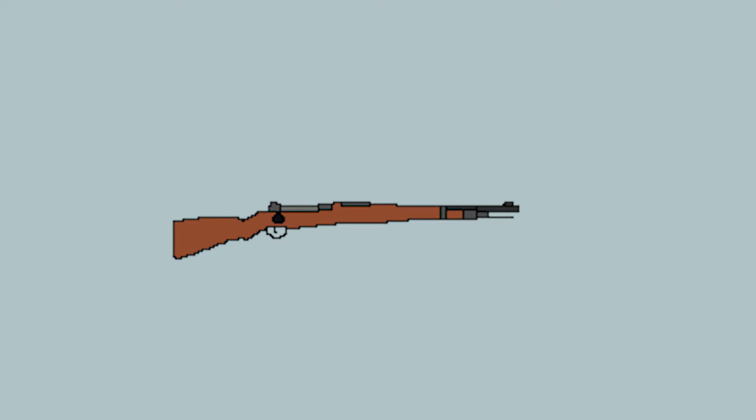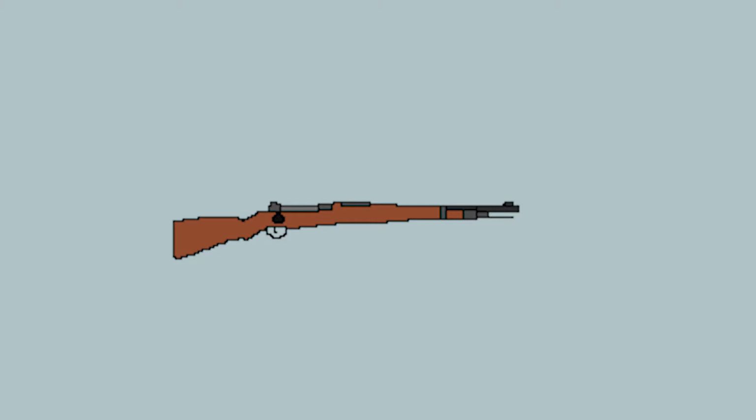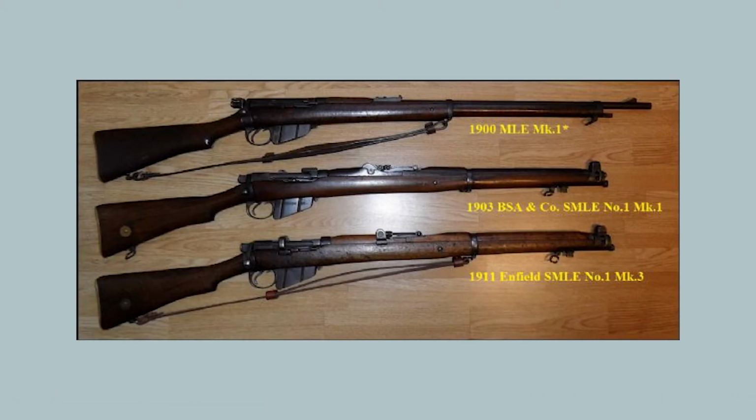The Kurs designation on the K98K does not indicate that it is designed for the 7.92 by 33mm Kurs cartridge, but instead indicates that this rifle was developed as a short rifle. The short rifle principle came into full swing during and after the First World War. A very good example of this is the British gravitation away from the magazine Lee Metfords and the magazine Lee Enfield towards the short magazine Lee Enfield. This gravitation away from longer rifles led to the development of these two firearms.